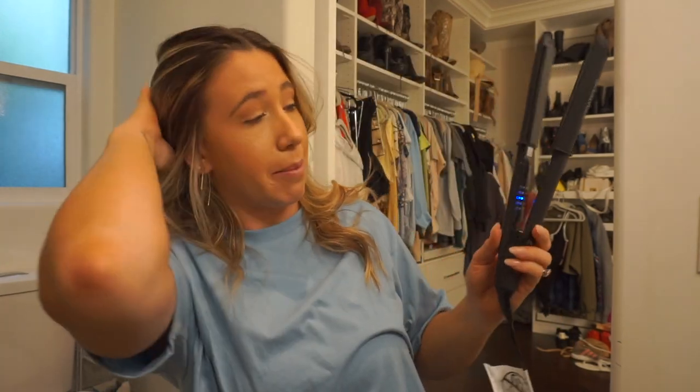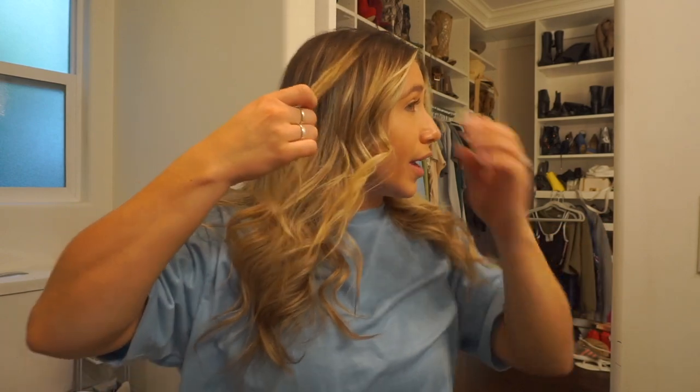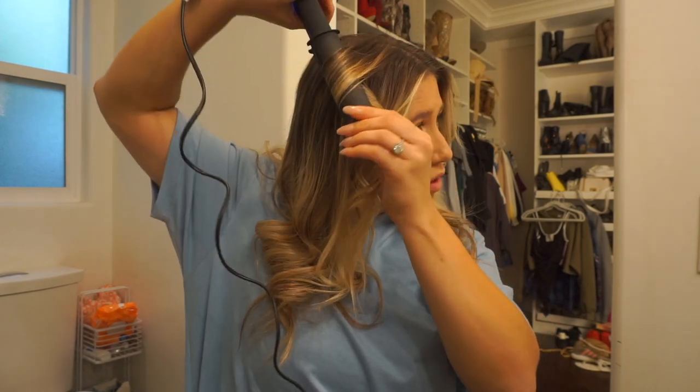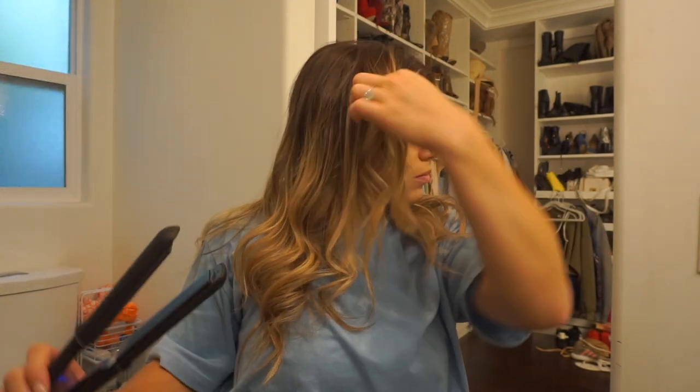Also, this has different heat temperatures, so it goes from 270 up to 450, which is really nice. I've been using it for a while. I really like the straightener. I think it gives you a little bit of body. I don't want it to be too curly for this video I'm about to film, but it is what it is, guys. I just love it because I can do different styles. So I'm gonna do a half up. It'll still be a little bit wavy. This is great for 2 day old hair.